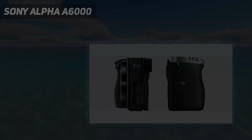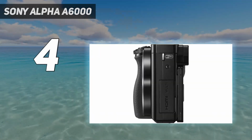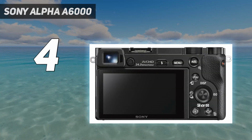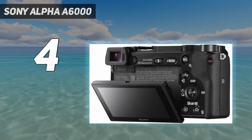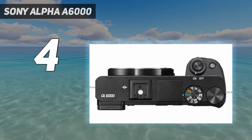Coming at number 4. Sony Alpha A6000. Don't let the price fool you. The A6000 costs the same as other entry-level DSLR and mirrorless cameras, but it's an advanced and powerful camera that has only dropped to this price by being on the market since 2014. It may be old, but most of the specifications still look surprisingly fresh today.